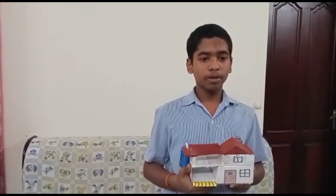I had made a project. The topic of my project is rainwater harvesting. Rainwater harvesting is the way to preserve fresh water for summer. I had made a tank where impurities are removed. From there, it goes to the house. There, we can use it for daily use.